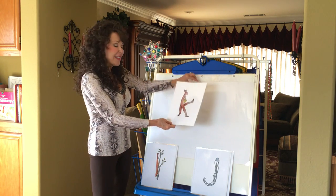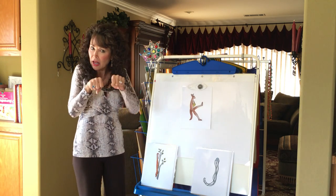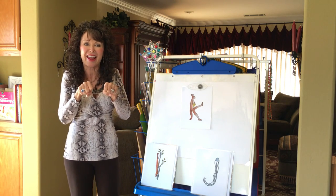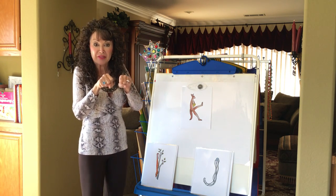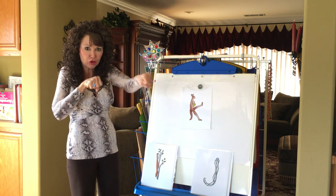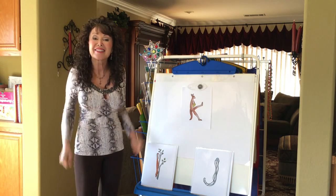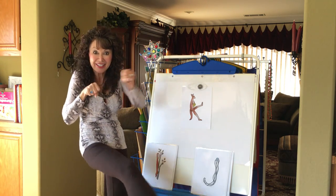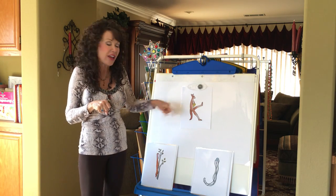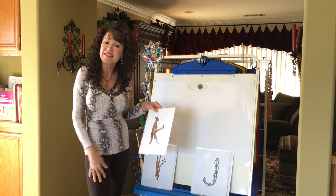Jerry Jellyfish likes to play with K.O. Kangaroo. Do you see those boxing gloves? Let's close up our fists so we can pretend we have boxing gloves on, just like K.O. Kangaroo. K.O. Kangaroo likes to kick her leg and punch. That's right, and K.O. Kangaroo says, k. Can you do that? Punch and say k as you kick your leg. K.O. Kangaroo says, k. Good job. Well, who is K.O.'s friend?